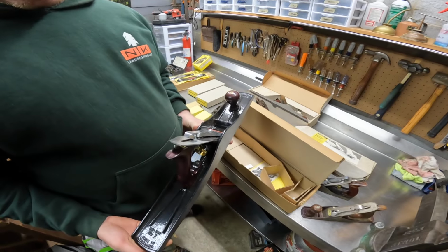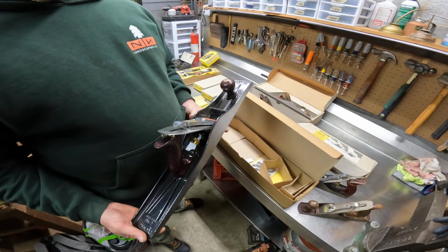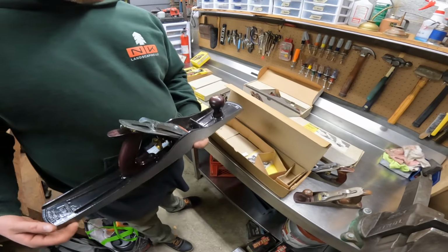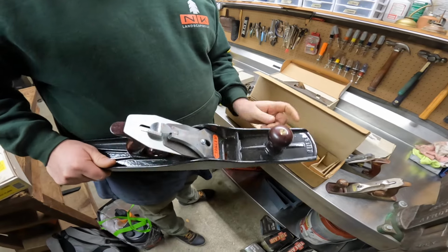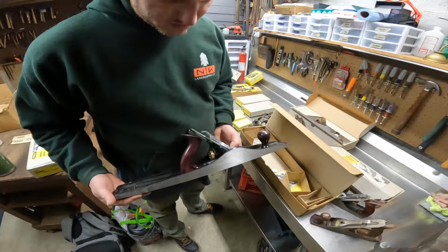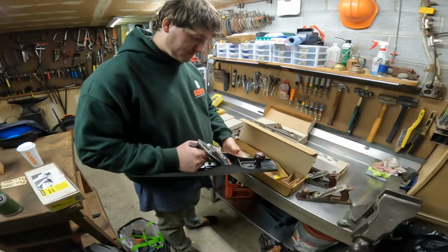Look at that. That is the number 7. That is a beautiful tool. It does have a chip here in the paint, but it is never used. Another chip here, from transport. But yeah, hopefully it answers the probably inevitable question.